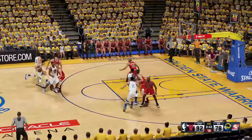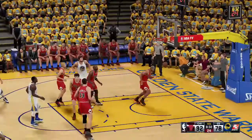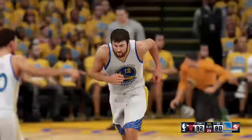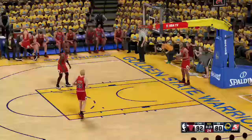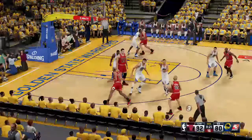Outside, Curry. The dish to Bogut. Will it go? Good as the jump shot falls. Bogut's got 4 points this quarter. You know, when he gets rolling, guys, he can be an absolute handful to have to deal with. And right now, he is rolling strong.